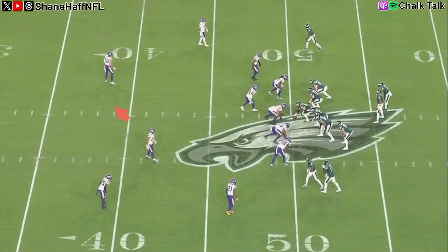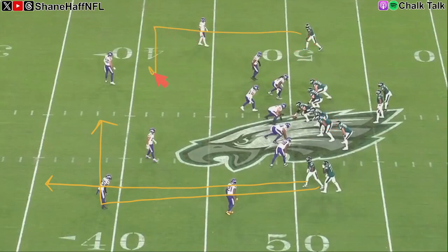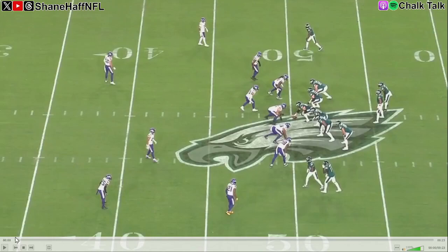Now this one is a bad example against the blitz. The Eagles are going to run a two-man concept to the bottom. We're running dagger. The Eagles love dagger. You see this all over their film with this deep in. The problem is this is going to be pressure, and this is a deep route. There's nobody that you can hit as a quick check down here except Dallas Goedert, who is split zone blocking and then releasing to the flat, and it's just too slow.